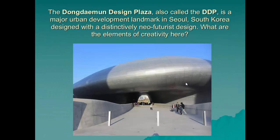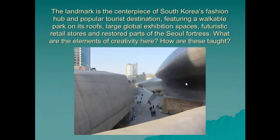The Dong Dai Moon Design Plaza, I'll call it DDP, is a major urban development landmark in Seoul, designed with a distinctly neo-futurist design. What are the elements of creativity here, and how could they be taught? This landmark is a centerpiece of South Korea's fashion hub and a popular tourist destination. It features a walkable park on its roofs, large global exhibition spaces, futuristic retail stores, and restored parts of the Seoul fortress. What are the elements of creativity here that you see?